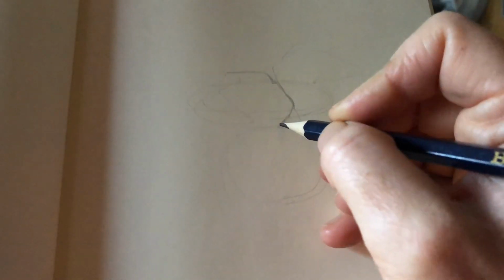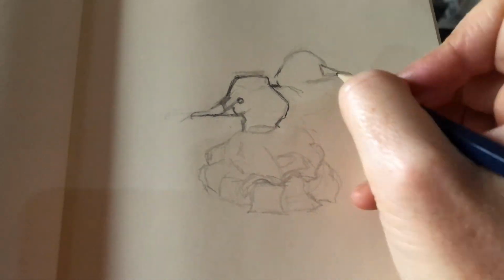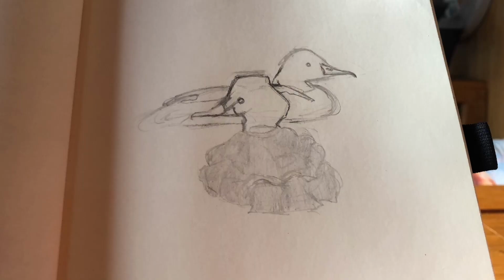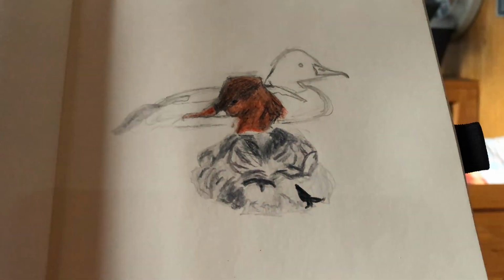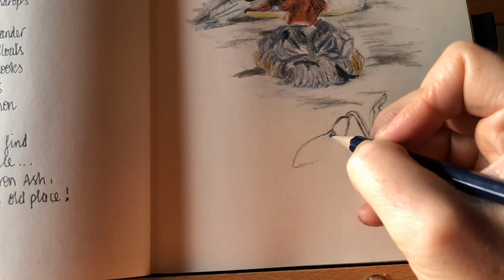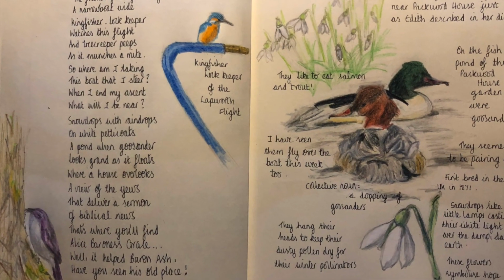Iron like ivy, twisting inside the frames of the footbridge and narrowboat wide. Kingfisher lockkeeper watches this flight, and tree creeper peeps as it munches a mite. So where am I taking this boat that I steer? When I end my ascent, what will I be near? Snowdrops with raindrops on white petticoats, a pond where Cassander looks grand as it floats. Where a house overlooks a view of the yews that deliver a sermon of biblical news. That's where you'll find Alice Baroness Grace. Well, it helped Baron Ash. Have you seen his old place?